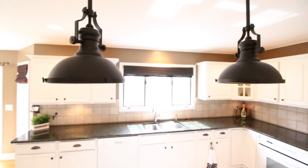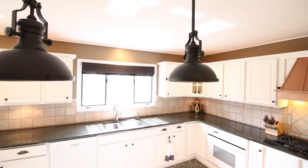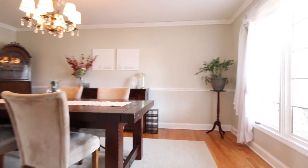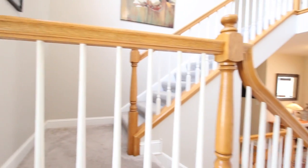Let's take a look at this beautiful home. Walking inside this beautiful 4-bedroom, 2.5-bath home, you'll love the hardwood floors, beautiful staircase, brand new carpeting, gorgeous paint, all white trim, baseboards and doors. It's just perfect.